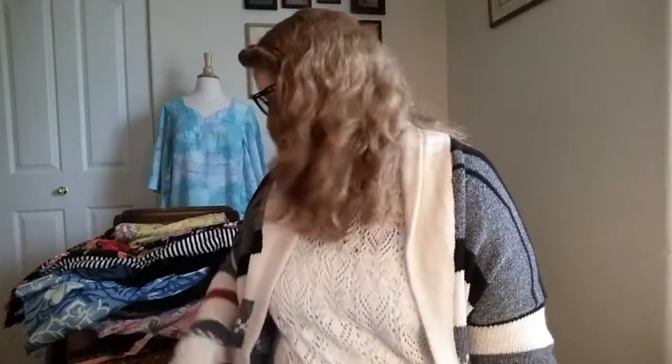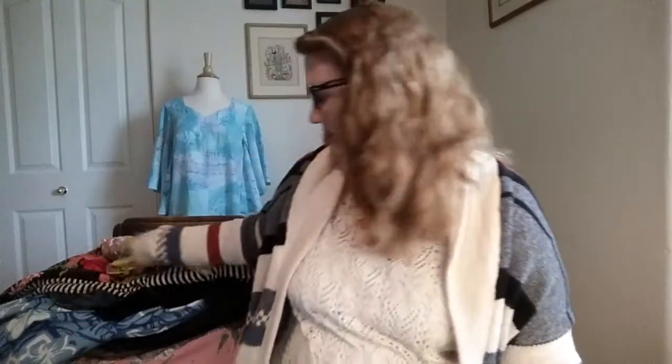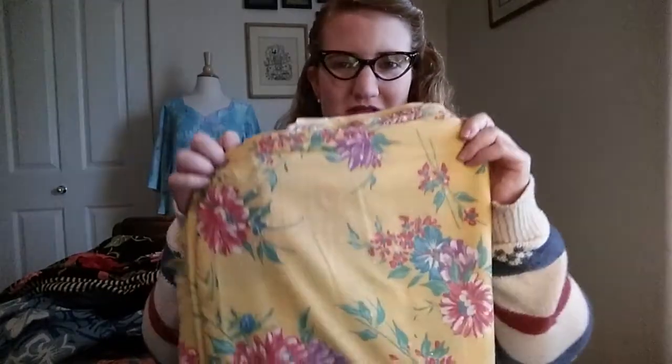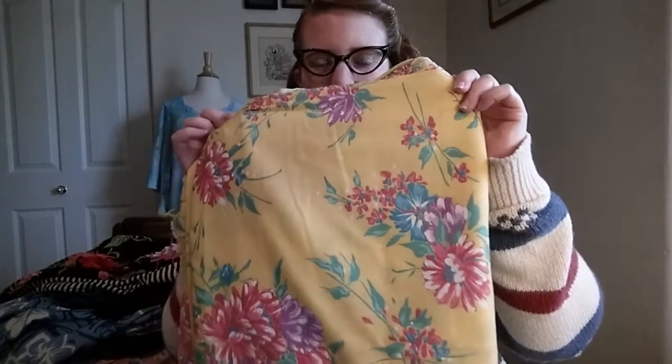Okay, so now on to the clothing. So first piece is actually not clothing, this is my fabric find. I found this at that estate sale, and it's kind of a white cotton, like a sateen cotton, because it's kind of shiny. It might even be like a polyester blend. I was thinking it might be from the 40s, but now I'm thinking it's probably from the 60s. But it's just a really pretty floral on yellow design, and there's enough fabric here to do something nice with. So I'll have to start brainstorming what I want to do with this.